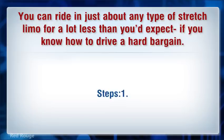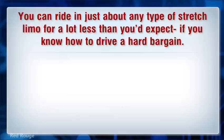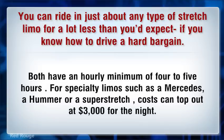Steps. 1. Assess your finances. A standard limousine will set you back about $40 to $80 per hour. A stretch limo runs slightly more, about $60 to $100 per hour. Both have an hourly minimum of 4 to 5 hours. For specialty limos such as a Mercedes, a Hummer or a Super Stretch, costs can top out at $3,000 for the night.